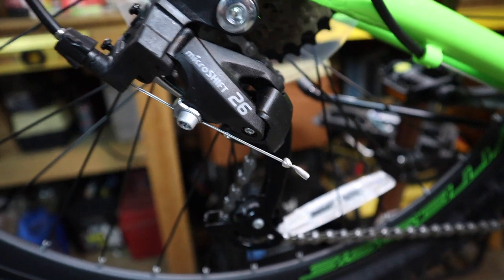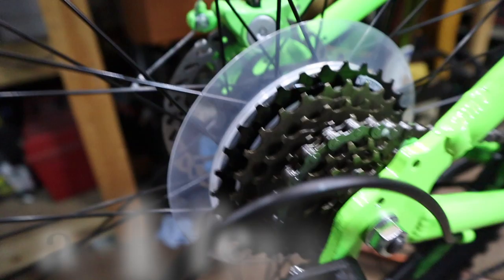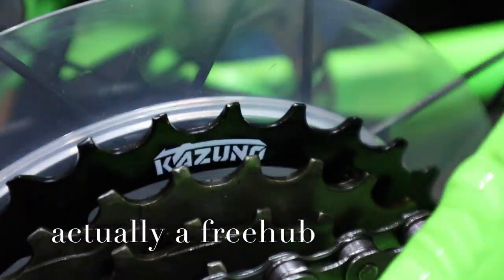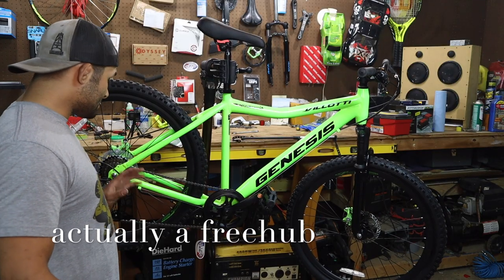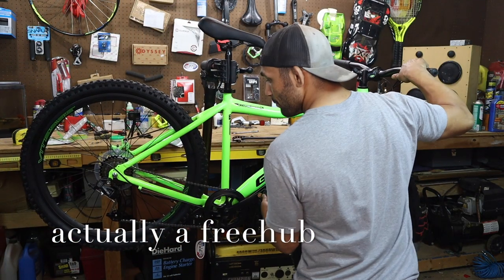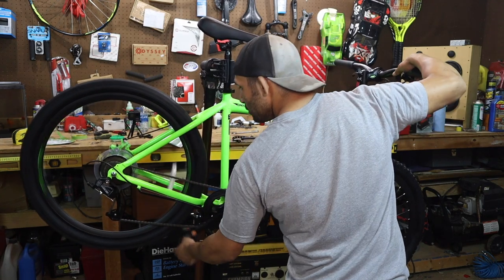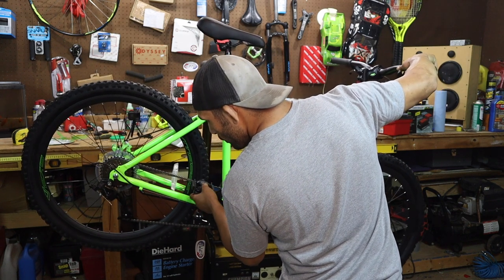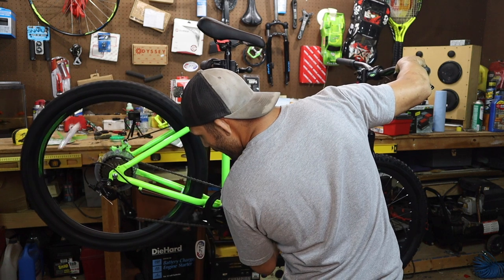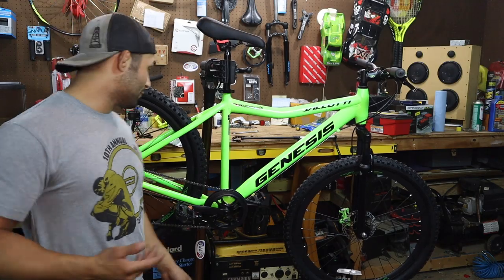Now, that's going to be interesting to use. I haven't ridden it yet, but I'll definitely be giving a review whenever I ride it. I just came out of the box and I just put it together, as you guys saw. And the cassette brand is a Kazuno. Never heard of that. Let's see real quick how it shifts right out of the box. Whoa. We gotta do some adjustment on that. Kind of intense, so we're definitely gonna have to do some adjusting on the rear derailleur for sure.